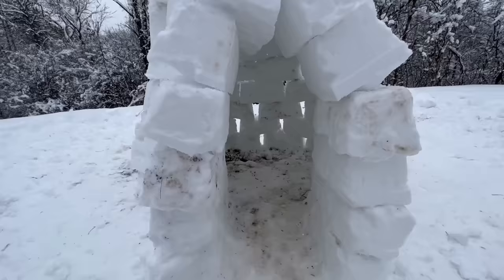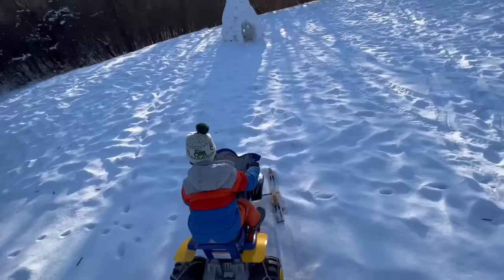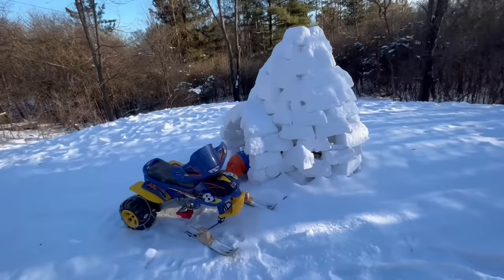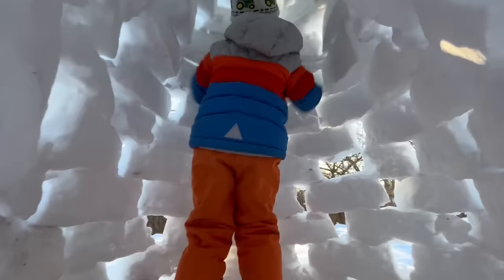Let's go inside. It looks so cool! We made a window. Some of the bottom bricks are really dirty. Drive the snowmobile over. And warm up from the ride. Is this your ice home?